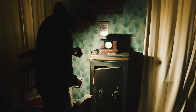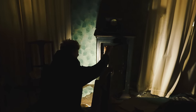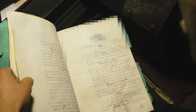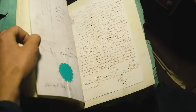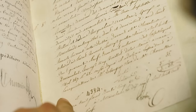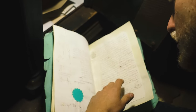Yeah, on the pictures we saw of this place, it was still locked. But someone opened the safe. Oops. There are documents inside. Maybe it's the document which says he's owning the place or something. Look at the writing. Looks like art. It's 1849? Why not? Maybe the family purchased this property back then. It looks legit.